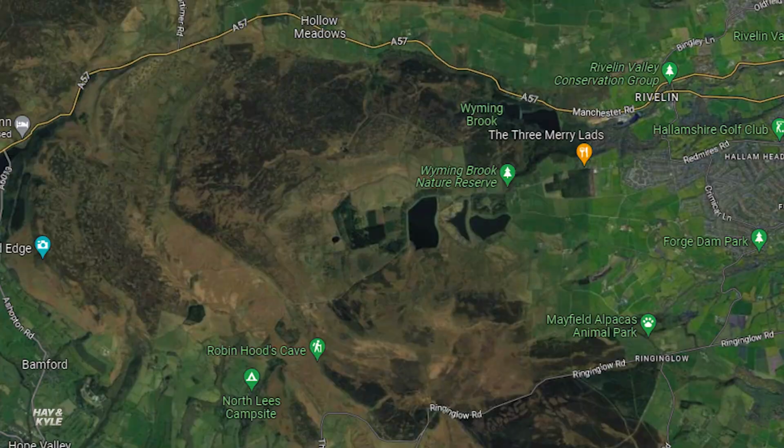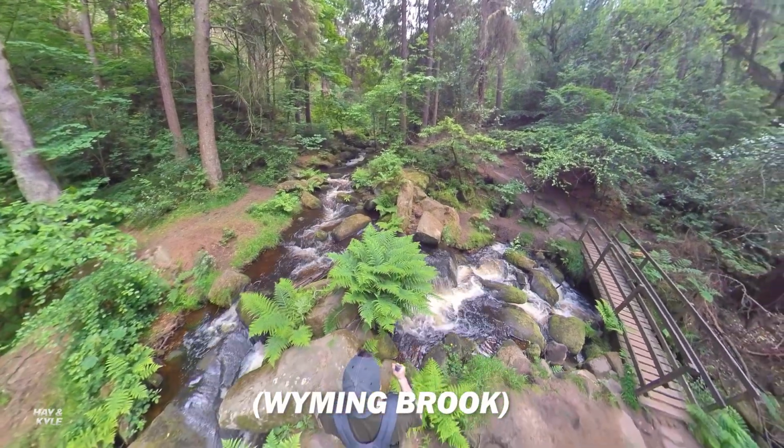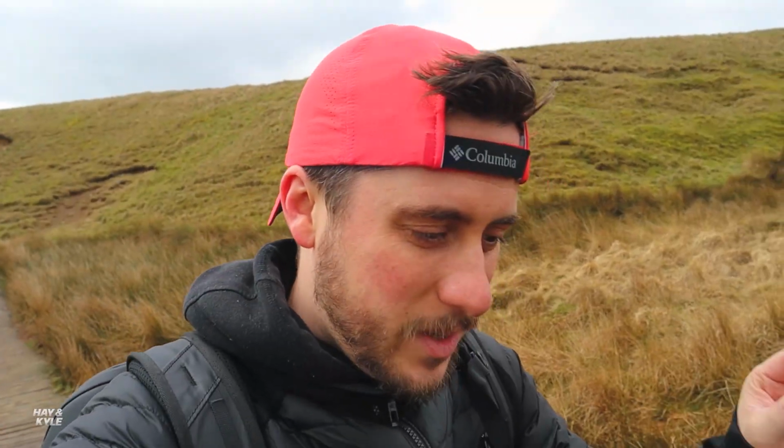So today then we are back out in the Peak District, exploring the northeastern edge of it, not too far outside of Sheffield. On a map today we are smack bang in the middle between Stanage Edge and Wyming Brook. Both are locations that we've done on this channel. The reason that we're doing it is that there's a little bit of a mystery out on the moors somewhere over there. Not only this, but when we did film our Wyming Brook video, there was something that I wanted to go and check out and we just didn't get around to doing it. So make sure you stick around because we're going to go find out what that is as well.